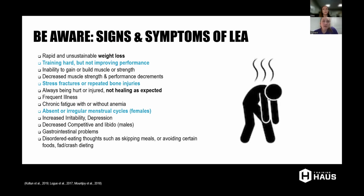Now, one thing to be really aware of when we are dealing with this low energy availability, or when our body is not quite getting enough energy, is that in our athletes and the athletes that we support, we may see or experience rapid and unsustainable weight loss. We may be training hard but not improving our performance, with an inability to build or gain strength despite the dedication that we are showing. We may be experiencing a variety of injuries: stress fractures, repeated bone injuries, injuries that come from overuse or that are not healing as expected. All of those are signs that our body just does not have enough energy to put itself back together. Again, we may be getting sicker more frequently or have chronic fatigue, like, I feel like I'm hitting a wall every morning, even though I'm getting sleep. We also see in females, as we'll talk about a little later too, an absent or irregular menstrual cycle or period.